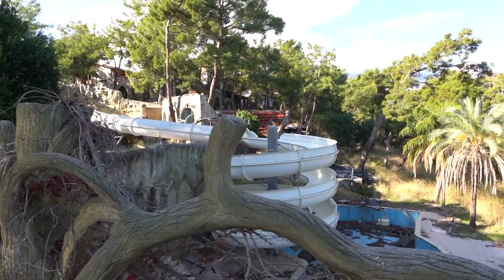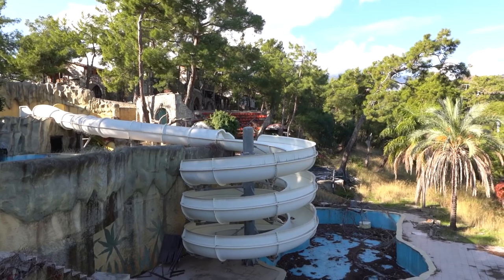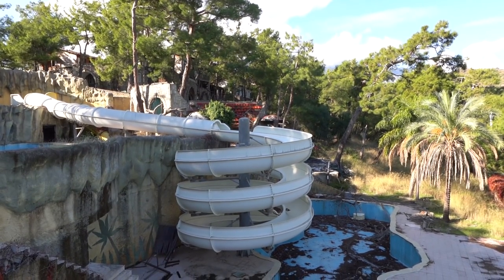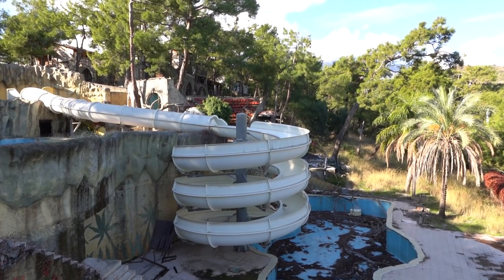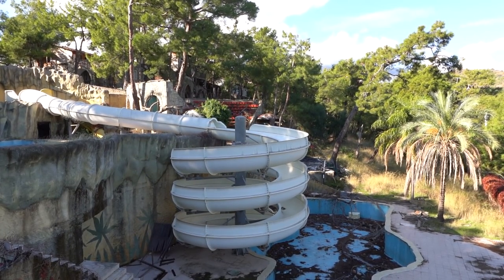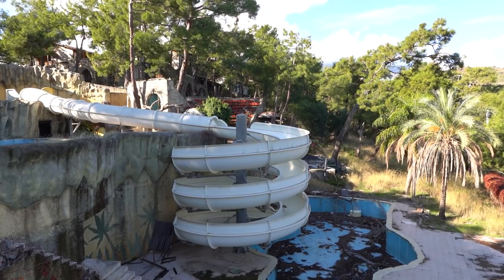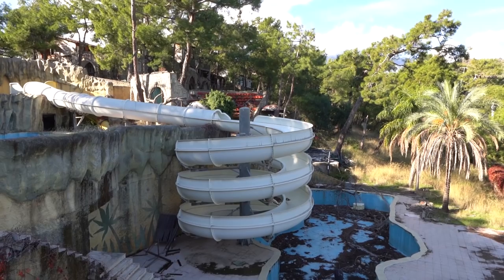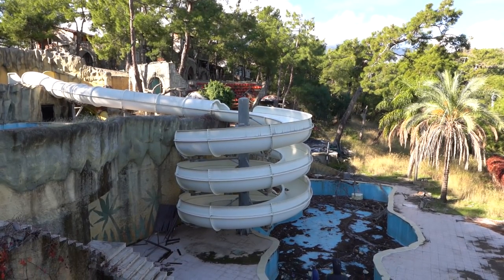Oh well, crazy water slide. Oh my god, this place is huge. I think on the map I could see it's almost 1 kilometer, which is at least half a mile. So I think I will spend the rest of the day here.